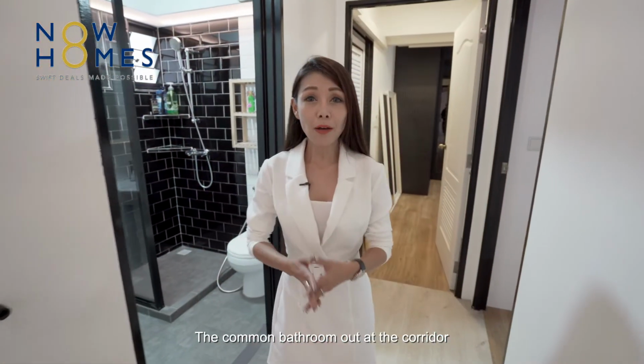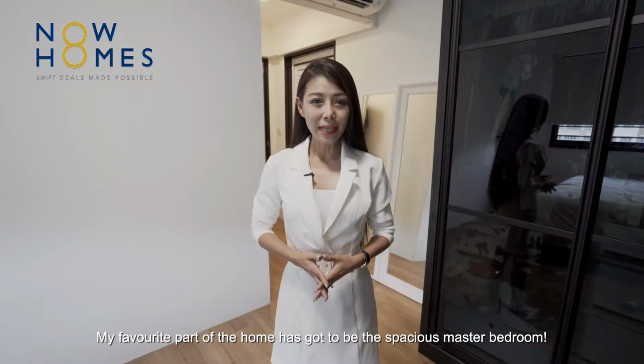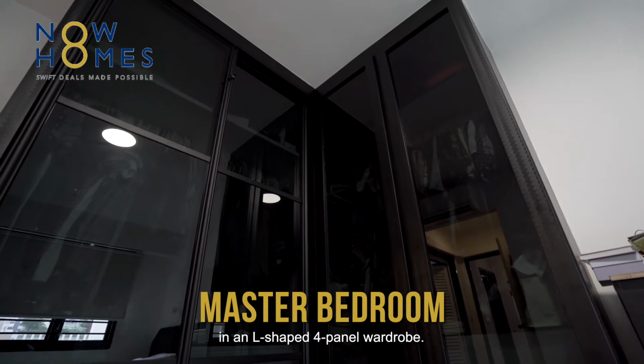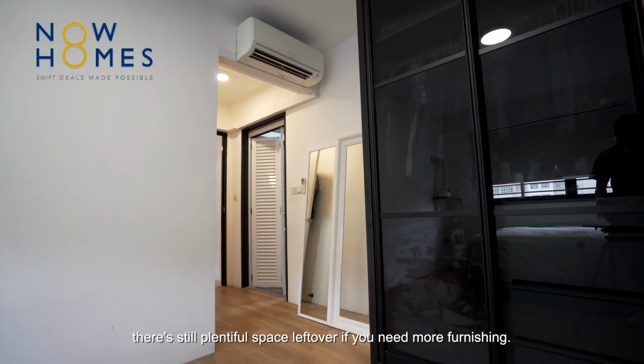The common bathroom out at the corridor is done up in a similar black and white theme. My favourite part of the home has got to be the spacious master bedroom. Ample storage for your clothing and accessories in an L-shaped 4-panel wardrobe. After placing a king-size bed, there's still plentiful space left over if you need more furnishing.